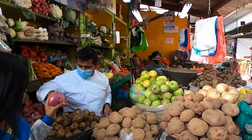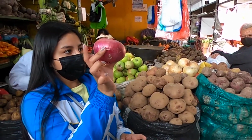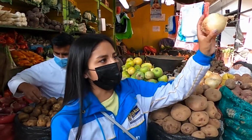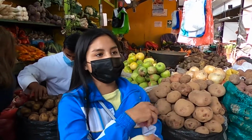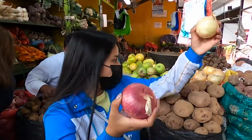Actually, today for ceviche we use always red onions, okay? Never white ones. The white ones are very sweet, like for example, for onion rings and stuff like that. Why? Because for ceviche we use a lot of lime. So if you put lime to the white one, the flavor is gonna disappear. This one makes you cry, you know?